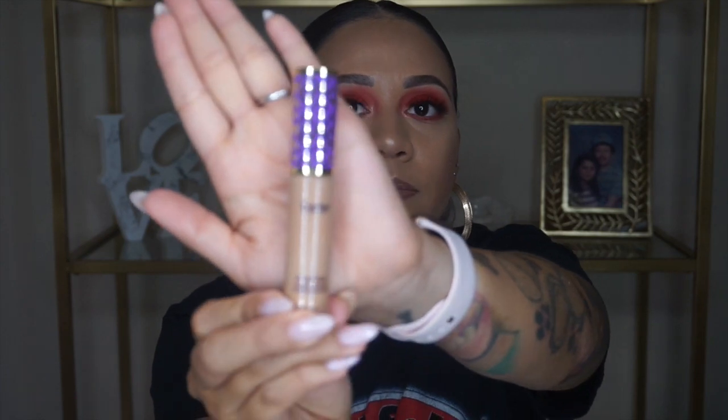Next one would be my favorite concealer, and I honestly have two, but this is my number one. So I'm going to show you my number one. This is not my shade. I actually mixed this one with another one. It's the Tarte Shape Tape, and this is how it looks.